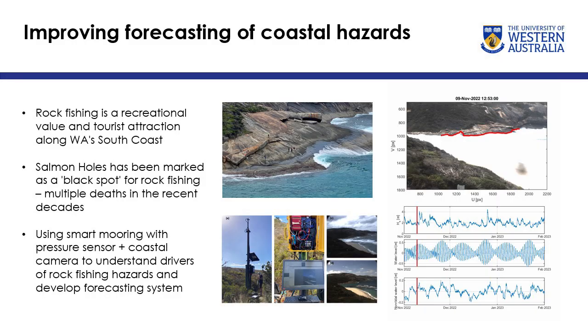And they've had a few deaths over the last 10 to 15 years of fishers being washed off the rocks. Although there are tie points for harnesses and safety life vests and things like that, some of these accidents still happen. And so we've been trying to work with the local government and management agencies down there to investigate the drivers of the run-up events, so that we can potentially provide short-term forecasts of what the hazard might be at any given time.